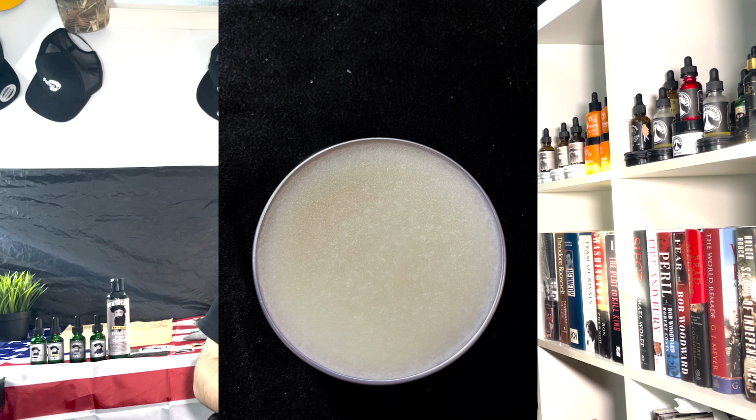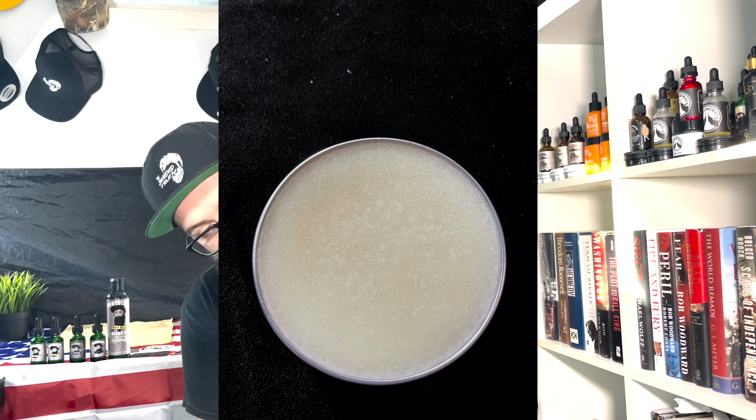Nice and warm. We got the unscented butter, which I'm just going to check, confirm the unscentedness of it. Yep, zero scent to that whatsoever. That's what it looks like right there. I will be testing this out, obviously, and doing a full review. And we've got the instructions and ingredients on the bottom there.